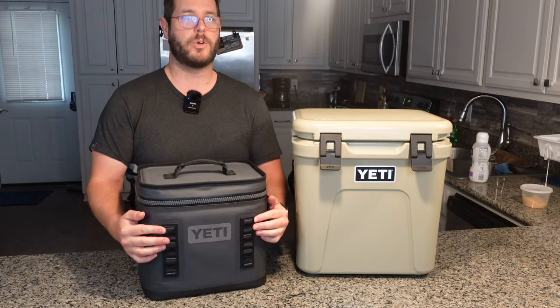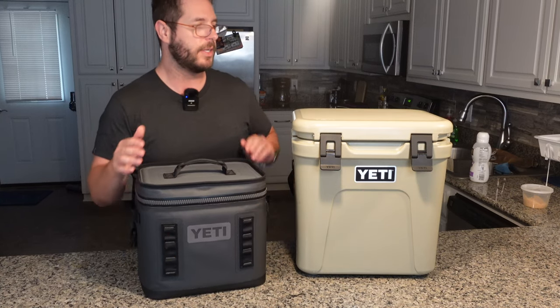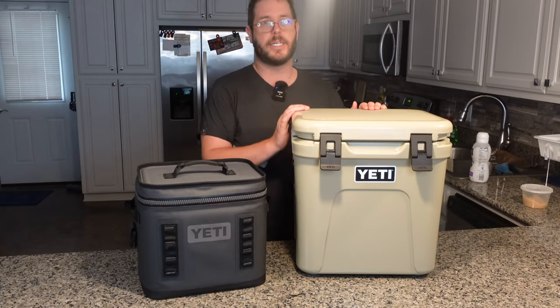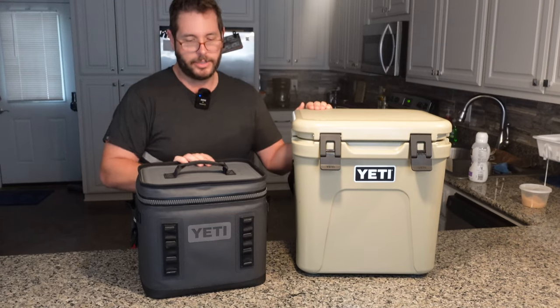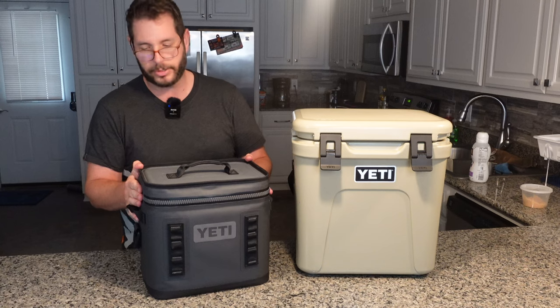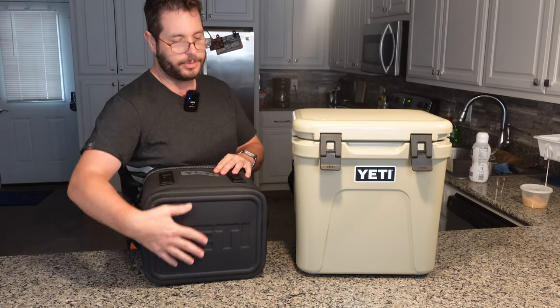The Yeti Hopper Flip 12 also has this looping in the front for attaching carabiners, bottle openers, things like that. The Roadie 24 is just basically smooth all over. There's not a lot of options for attaching accessories. So as far as accessories and ease of use, I think honestly the Hopper Flip 12 is a pretty compelling win here. Both coolers have an anti-slip surface on the bottom.